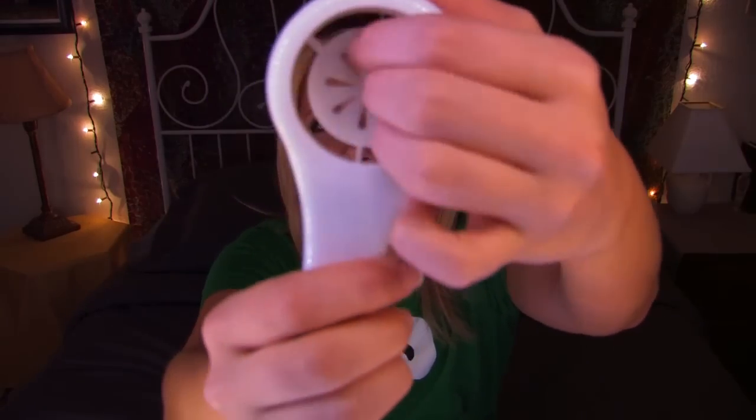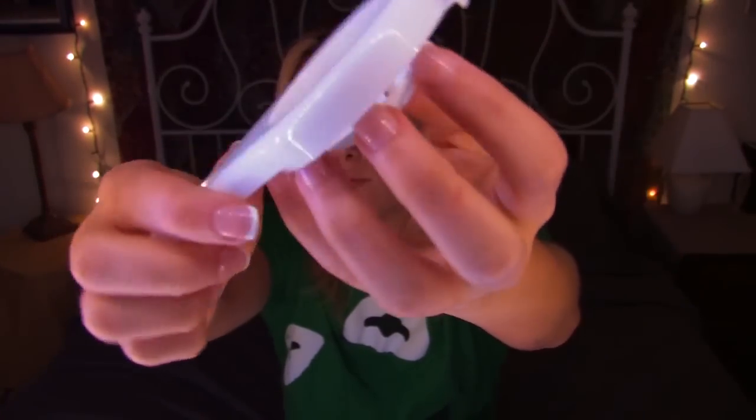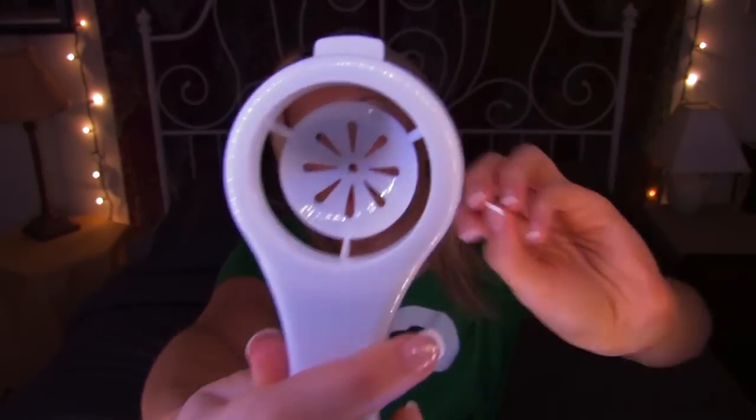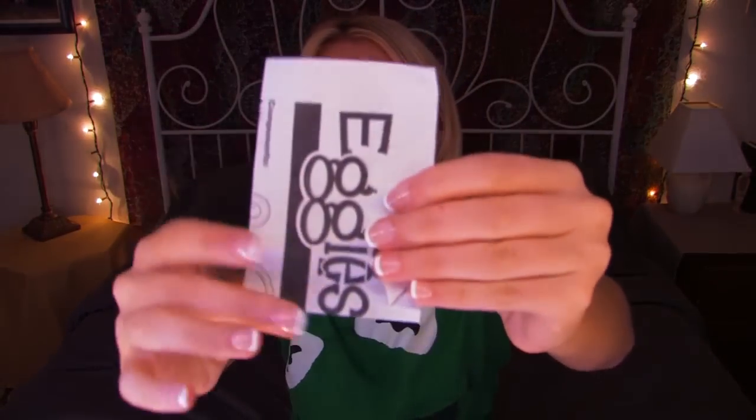Okay, here it is. So, yeah, you just crack the egg in here and hold it over a little bowl, and I guess the yolk stays in here and the egg white runs out these little openings. That's pretty cool.